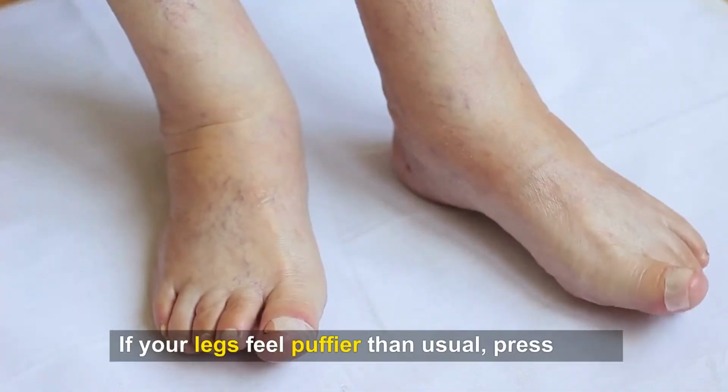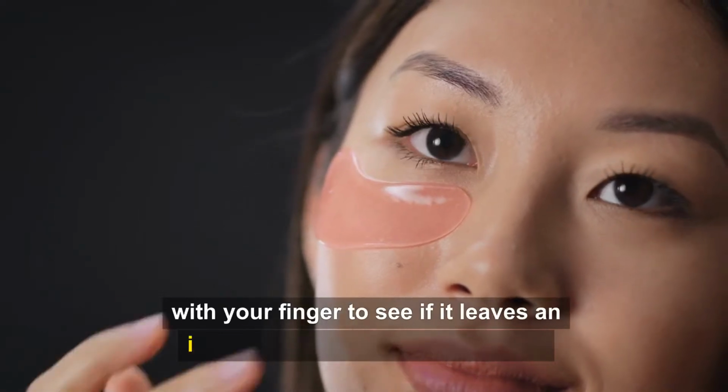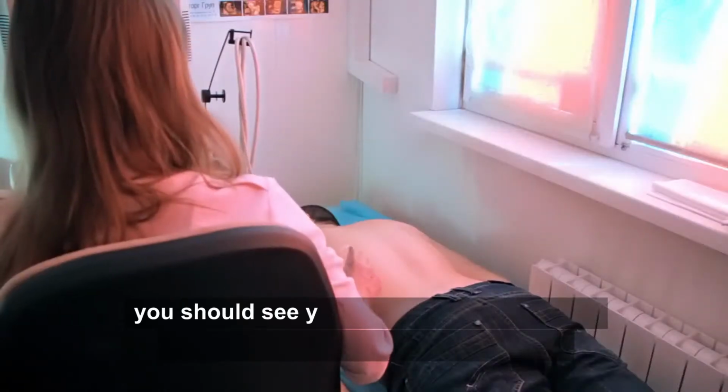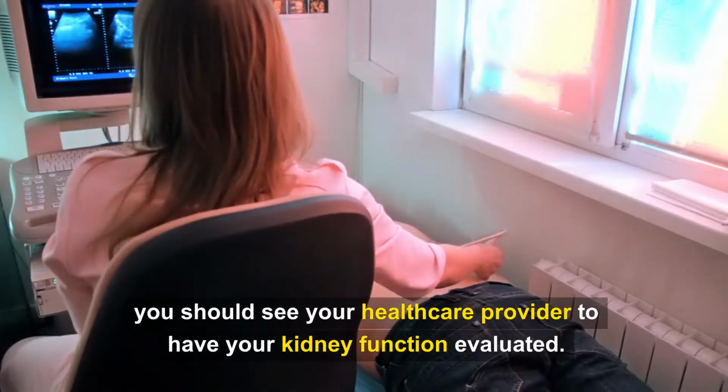If your legs feel puffier than usual, press them with your finger to see if it leaves an indentation, called pitting edema. If you experience swelling and puffiness, you should see your healthcare provider to have your kidney function evaluated.